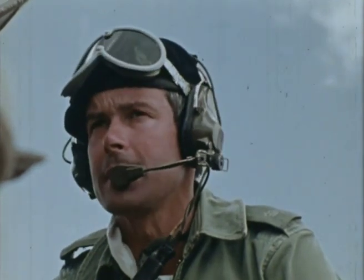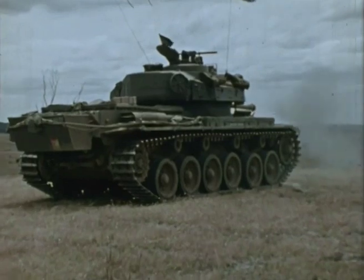This is 2-9er. Air request 4, plant 651 Alpha, destroy enemy tanks and transport convoy on track at grid 770-076.